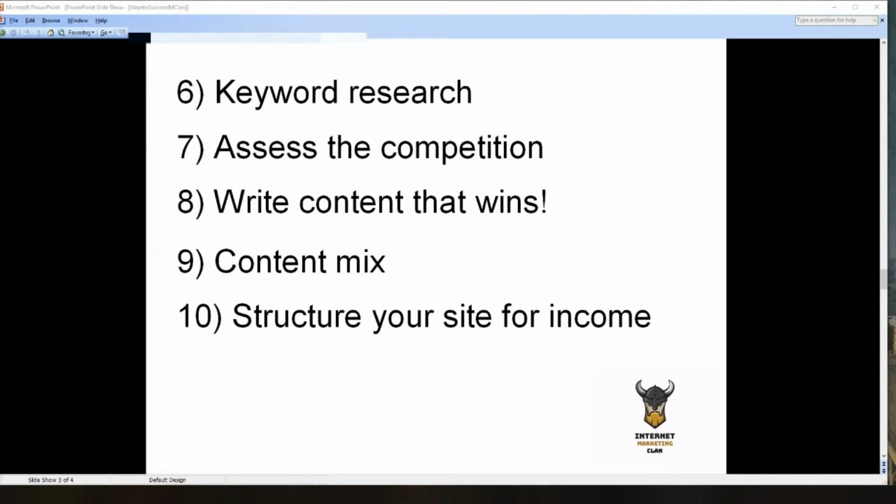Assess the competition. Now, if you are using keyword tools, some of them will suggest a competition score. These competition scores tend to focus mainly on the number of links or link domains going to that particular page, which is useful to know. Pages that have a lot of links going to them are going to be much tougher for you to compete with.